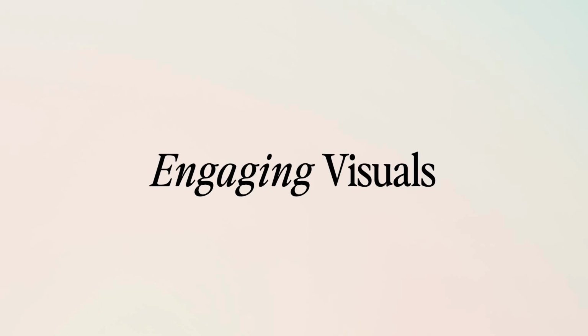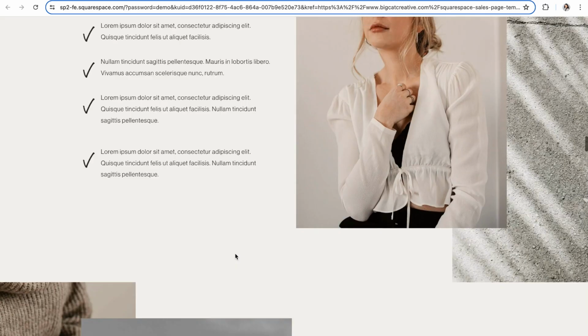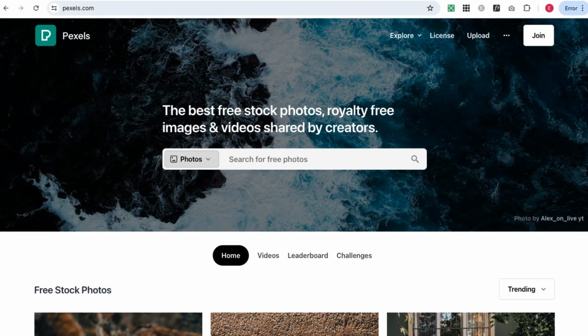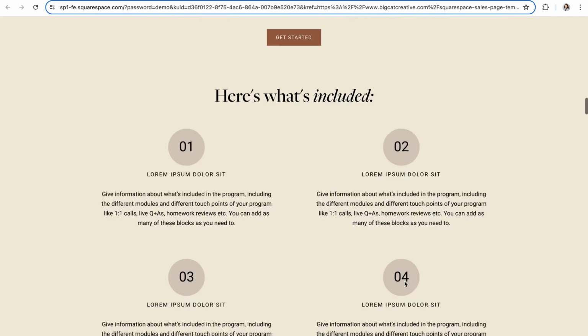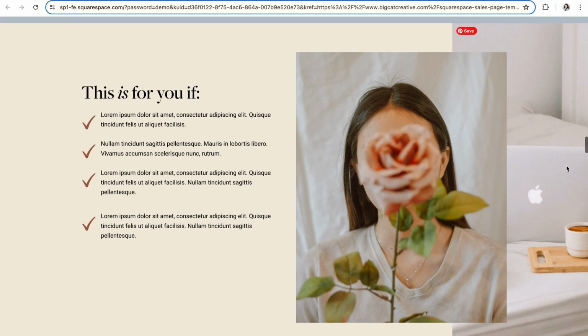Next up is engaging visuals. You want to make sure that your sales page looks professional and appealing with cohesive, high-quality images that are right on brand to attract your ideal clients. And if you don't have quite enough of your own images to create the visual impact that you're after, free stock image sites like Unsplash or Pexels are great to supplement your visuals and create the vibe that you're looking for. And remember that you can always get as fun and creative as you want using layouts to create interesting visual effects. For example, an overlapping image effect like this.